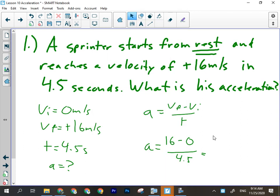3.6, what are my units? Meters per second squared. Okay. And do I need a direction on that? Is acceleration a vector? Yes. What direction was I given here? Positive. Okay. On your final answer, make sure your vector matches what was given in the question, because sometimes we're going to turn up and down into plus and minus mathematically, right?